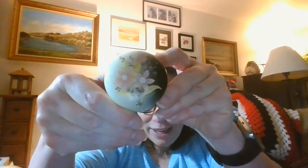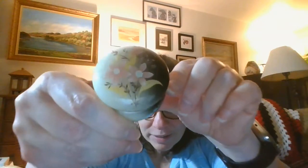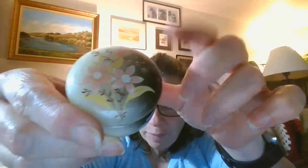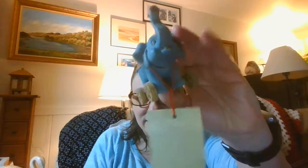And I have an alabaster, made in Italy, little hinge box. And this does look painted on there. I've had a couple of Italian alabaster boxes that have had transfer flowers on it, but that one looks like it's painted. And I'm going to be selling these two hinge boxes together.